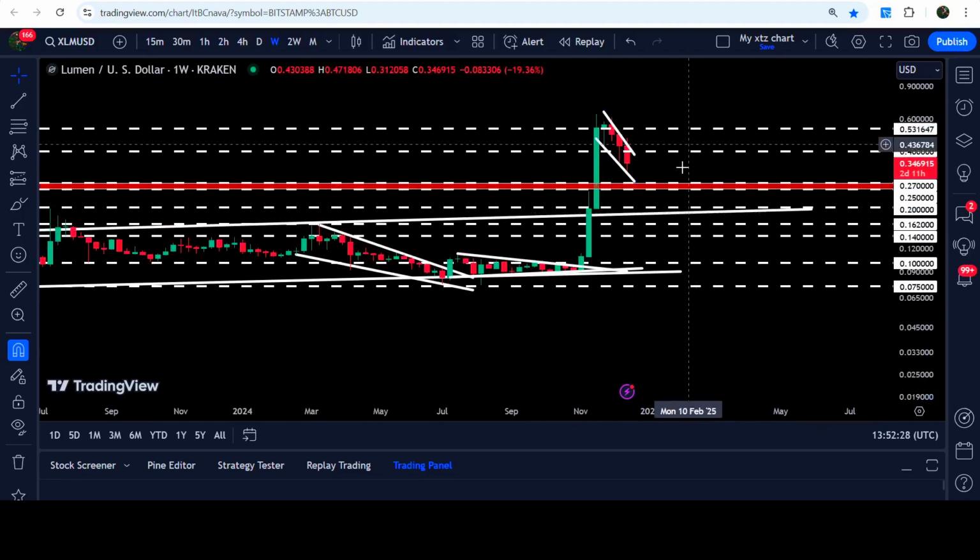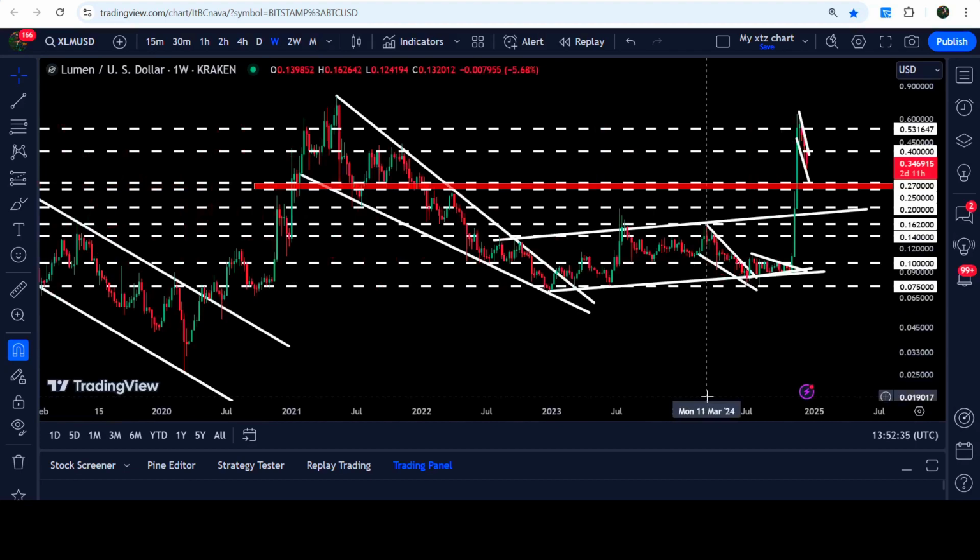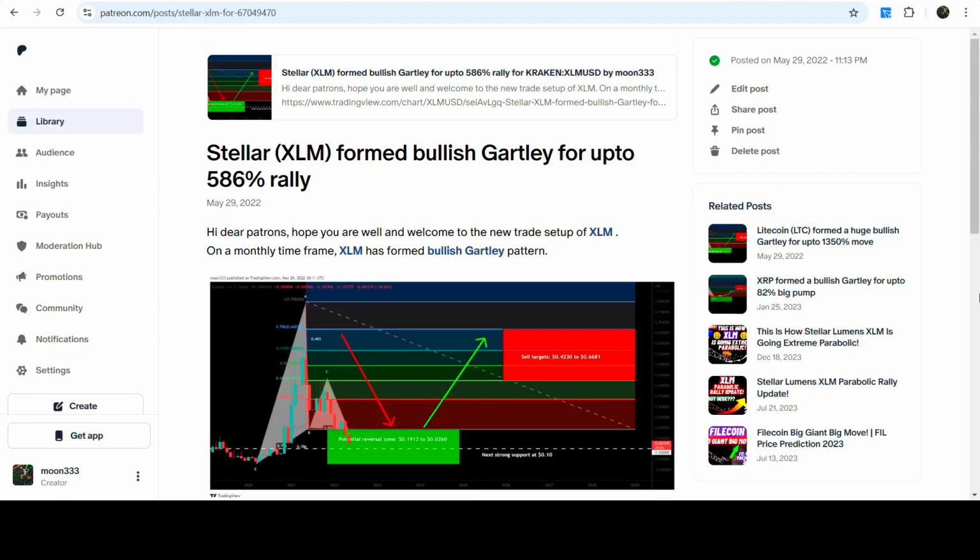And in today's video, we will also analyze this move. I would also like to show you this previous breakout from this big and long-term falling wedge pattern as well. And I would also like to share with you a quite long-term trade signal for Stellar that I shared on 29th of May 2022 with my members. So far, this signal has produced a rally of more than 400%. This was a quite long-term trade signal because this move was formed on the monthly time frame chart.